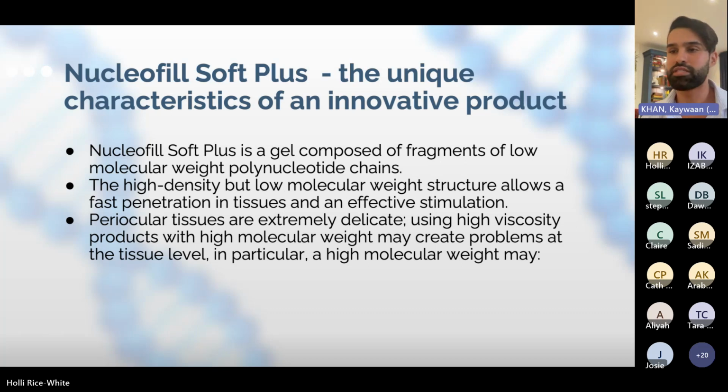And it's not something necessarily that you need to dissolve per se with hyalase, because remember, there's no hyaluronic acid here. But that's not a concern that I've had during my treatments with Nucleofill, and it's not a concern that we've had in terms of our protocols as well, and our scientific research that we've done.